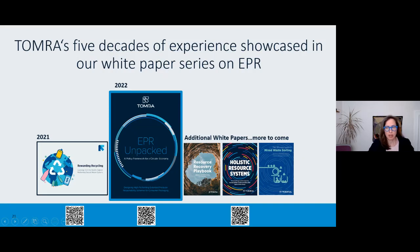This is a snapshot of some of our white papers. The one that we're speaking about today, the white paper on EPR for packaging, is the second in our white paper series on EPR. The first one in 2021 focused on deposit return systems for beverage containers. And we have a number of other white papers. They can all be accessed online. You can use the QR code here. And we have a couple more lined up for this year as well. Specifically, there should be one on advanced recycling and recycled content you'll probably find extremely relevant, as that's getting a lot of attention right now.